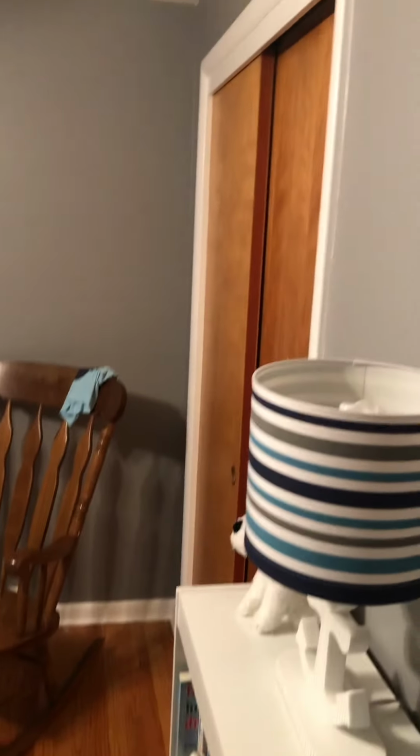This is Grayson's room. The closet. And this is the bathroom.